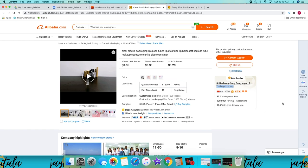But also what you want to look at is the number of years listed here, because that could matter. If you get someone who's at least 3 years or older, now, I don't know if this means they've been on Alibaba for 5 years or if they've been in business for 5 years. I feel like this means they've been on Alibaba for 5 years. So you want to watch out for the newer companies.